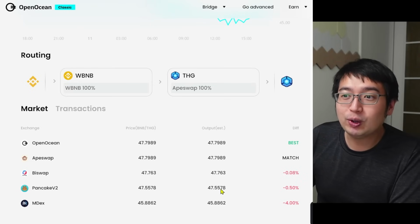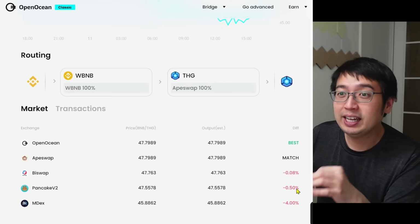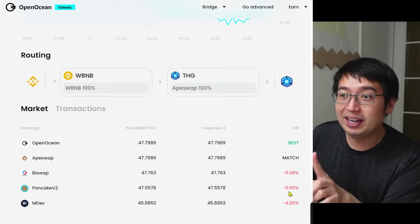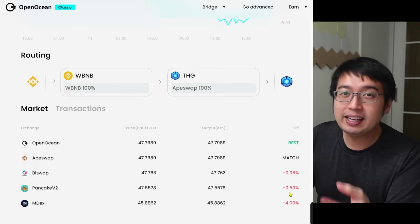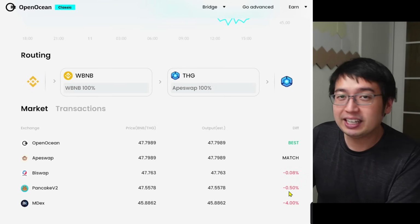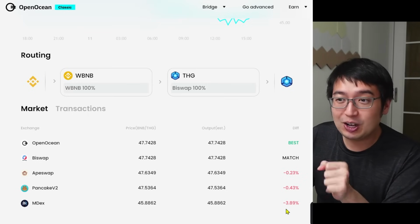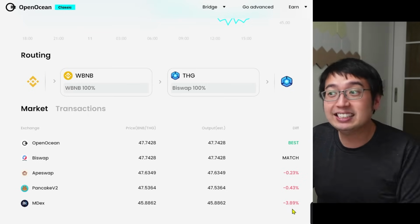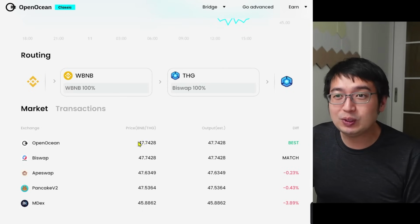But then this coin also trades at PancakeSwap. There is a 0.5% difference, so we would be able to sell the exact same coin for more on PancakeSwap, and we can buy that same coin at a lower price on ApeSwap. But that's 0.5%. These trades on decentralized exchanges typically have a fee of 0.3%. So anything less than 1% really isn't worth our time because we also have to pay gas fees. So that's not worth it. But if MDEX has a difference of about 4%, then it's worth our time. So you can find these opportunities here.